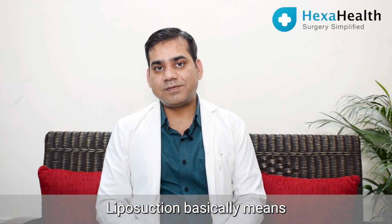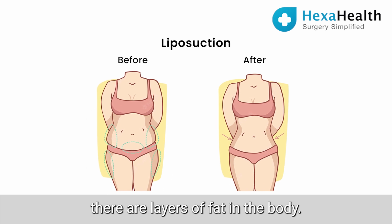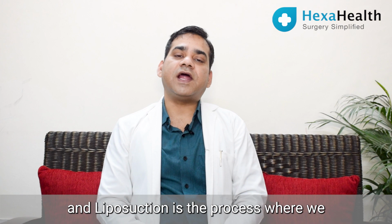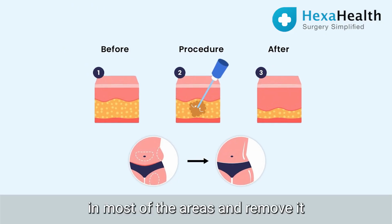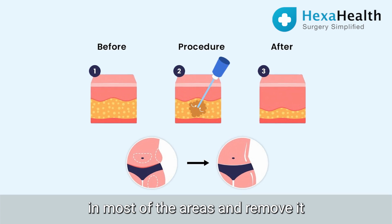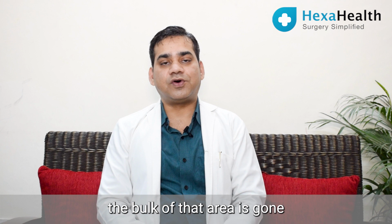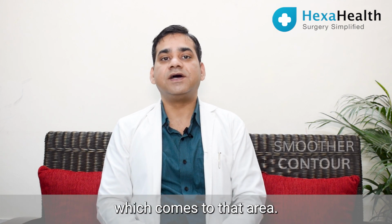Liposuction basically means that there are layers of fat in our body. Let's say there is a superficial layer of fat, there is a deep layer of fat. And liposuction is the process where we target this deep layer of fat in most of the areas and remove it. And once we remove it, the thickness, the bulk of that area is gone and there is a much smoother contour which comes to that area.